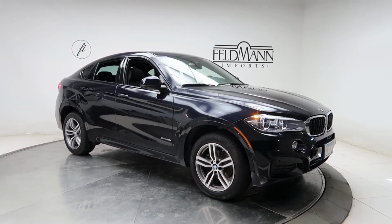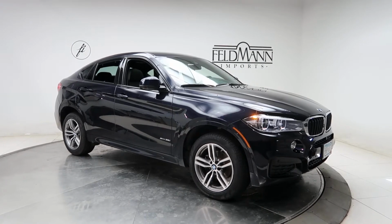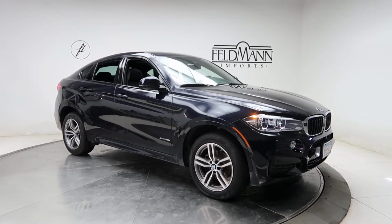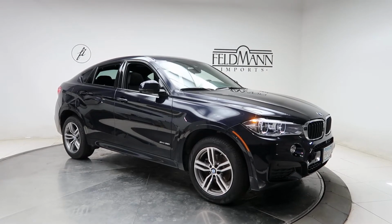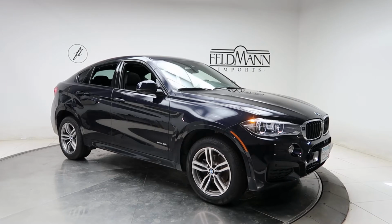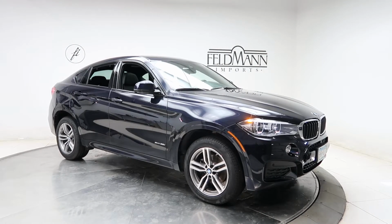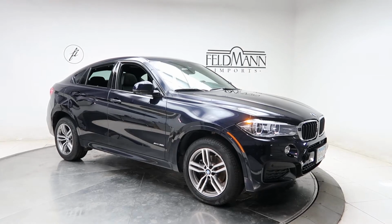Today we're taking a look at a 2018 BMW X6 xDrive35i. This one is a carbon black metallic. Underneath the hood is an inline-six turbo pushing out 300 horsepower and 300 pounds-feet of torque. For wheels, we've got 19-inch wheels. The tires are in good condition. This one does come with the M package.